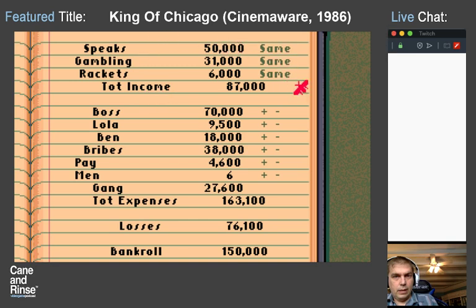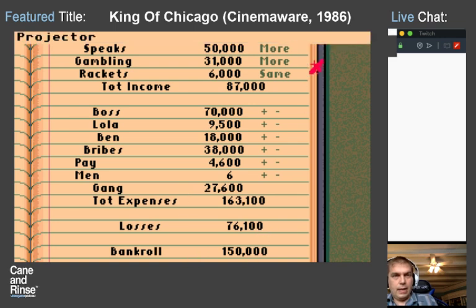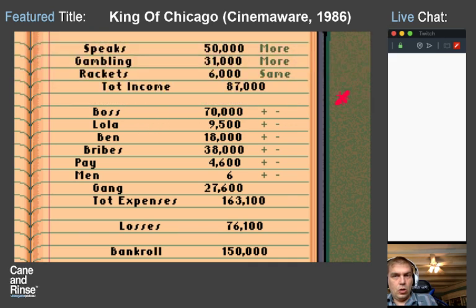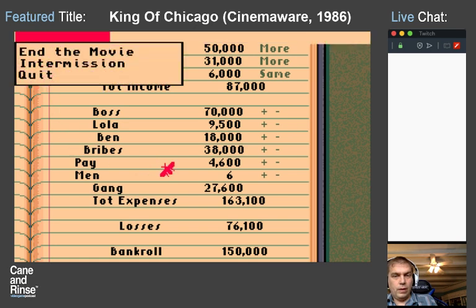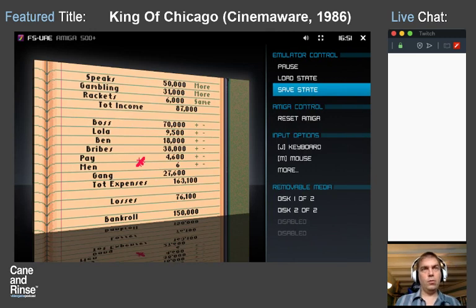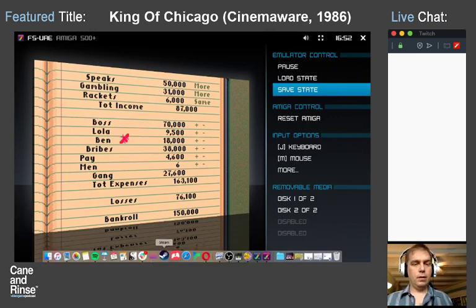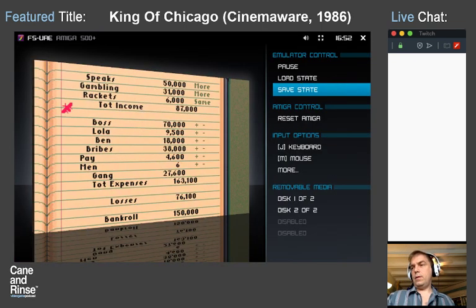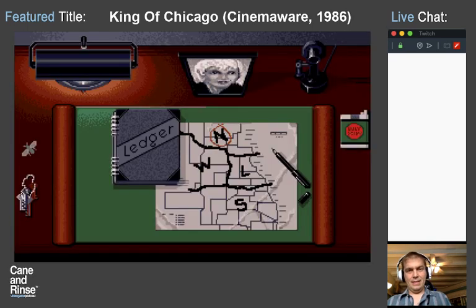Interesting. Rackets. What are rackets? How do I get out of this? Quit. No, I don't want to chicken out. I don't want to end the movie. I just don't know how you actually deal with this. Okay. Well, sorry. I'm gonna look at the manual. Oh, I have it on my iPad. Or maybe it just eventually lets you out. Apparently it does. That's good.